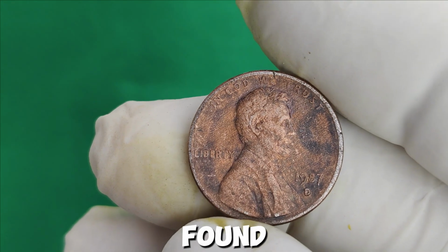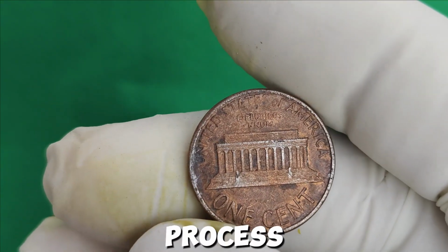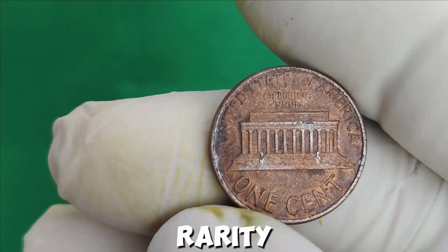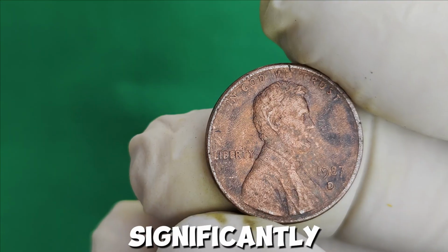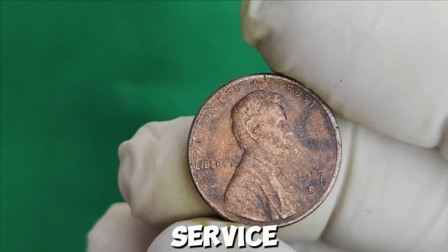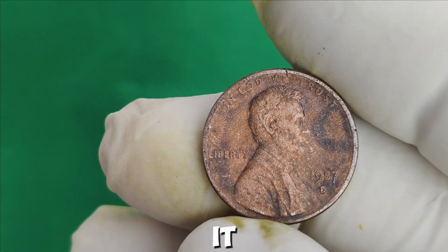When you think you've found a 1987 D Ultra Lincoln penny, make sure you get it professionally graded. The grading process will determine the exact value of your coin based on its condition, rarity, and other factors. Grading is essential because even the slightest wear and tear can significantly reduce the value of your penny. A professional grading service will provide you with an official grade, which can help you sell the coin for its true value if you decide to part with it.